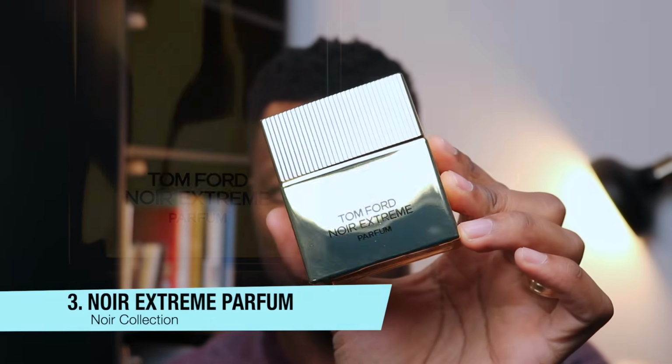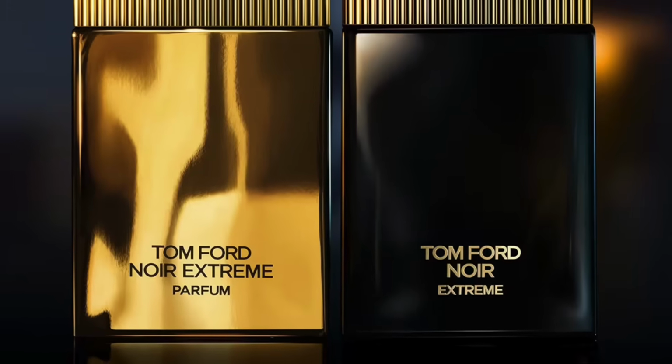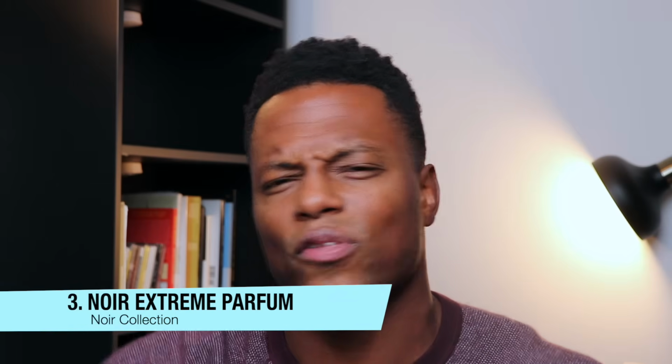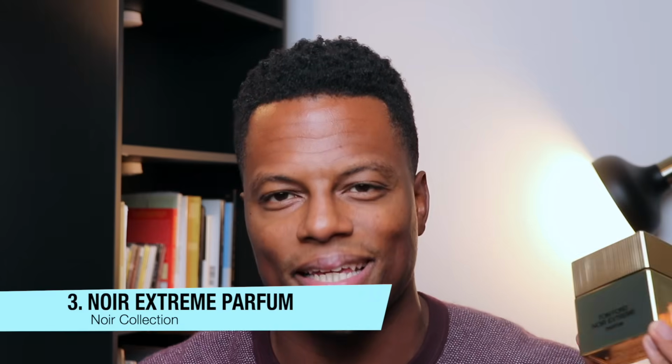I used to own the original Noir Extreme Eau de Parfum. I regrettably sold that because I had people telling me it smelled like a smoker in a Vegas casino. I wish I didn't listen to them, so I got rid of it. And I have thought about getting it back, but since I have this, I don't think I will get it back because I think it'd be redundant.